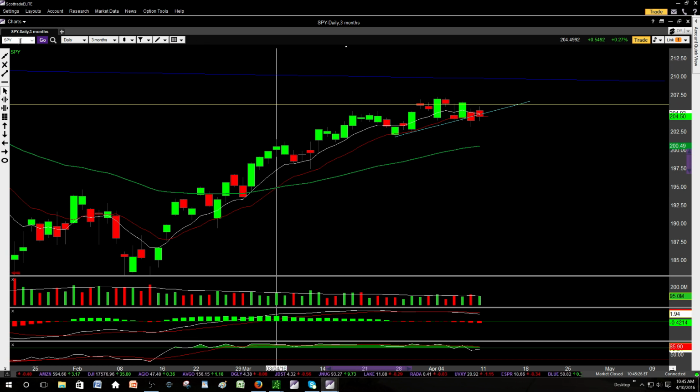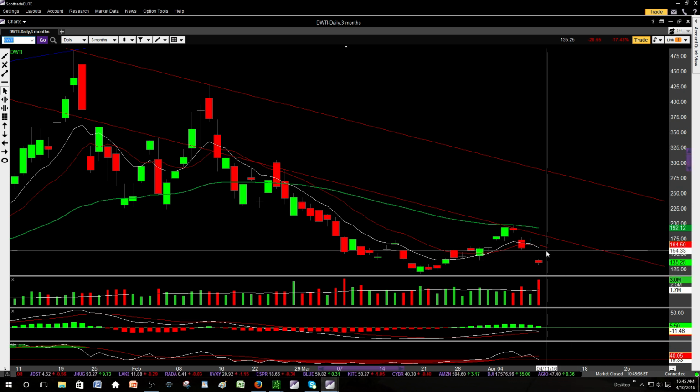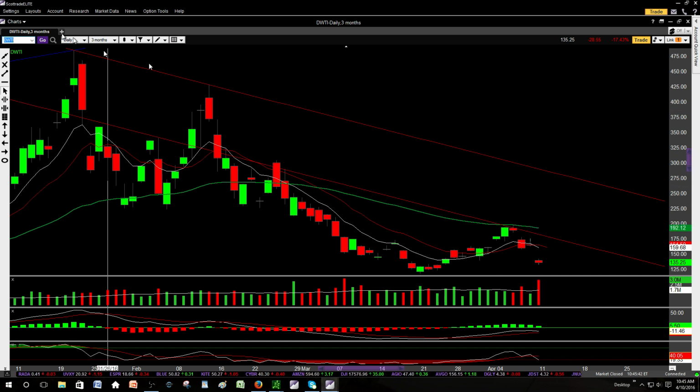As far as crude itself goes, I'm looking for crude to do an early pullback, and that's kind of reflective on something like DWTI, for example. It would probably pop, and then crude would probably come down a little bit. So I'm looking for crude to come down a little bit, and then slowly push back over the 40, 41 area.